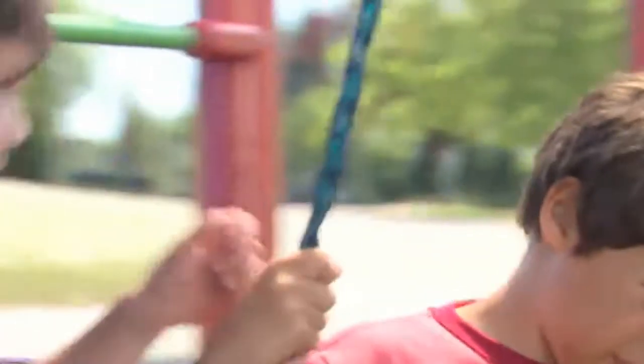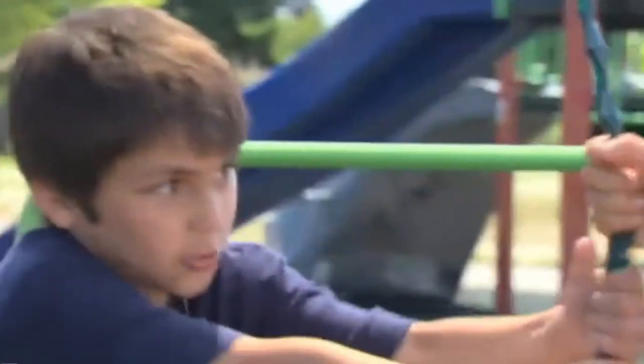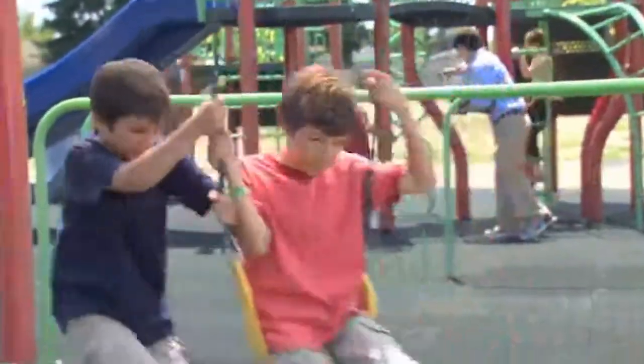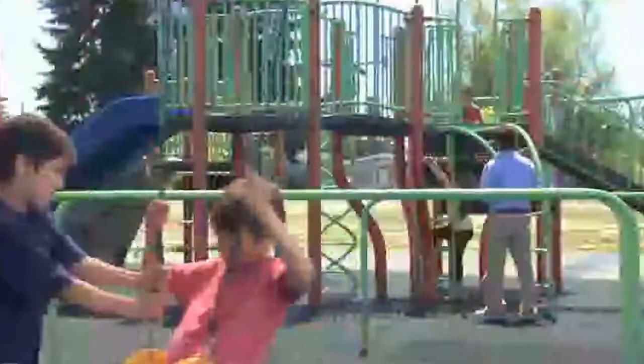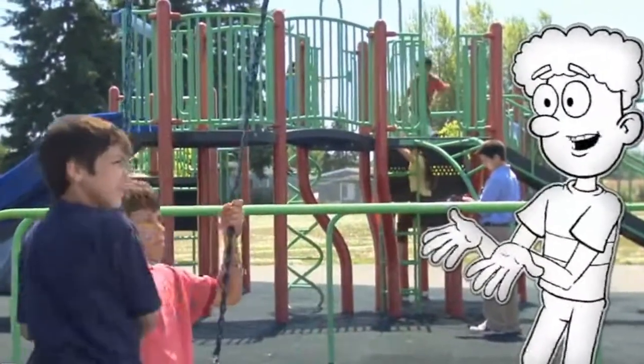Hey, let me have a turn. No, I got here first so I can use it as long as I want. But you're not even swinging, you're just twisting around. So what? You can't tell me what to do. I just want to twist around. I don't have to swing. But that's not fair. You have to give me a turn too. No, I don't. Hey, let go. Okay, this isn't going well. Hey, guys, what's going on?